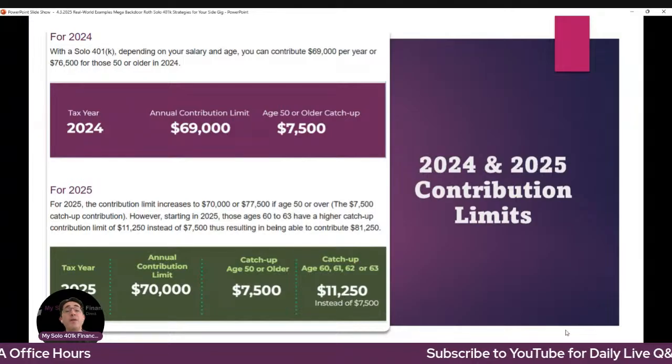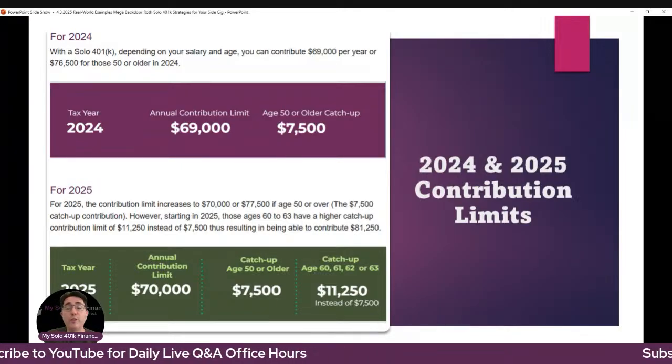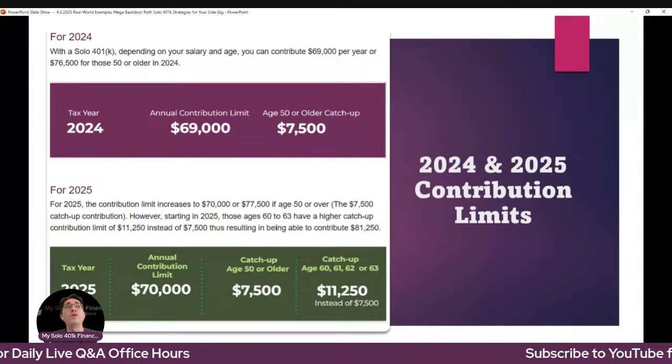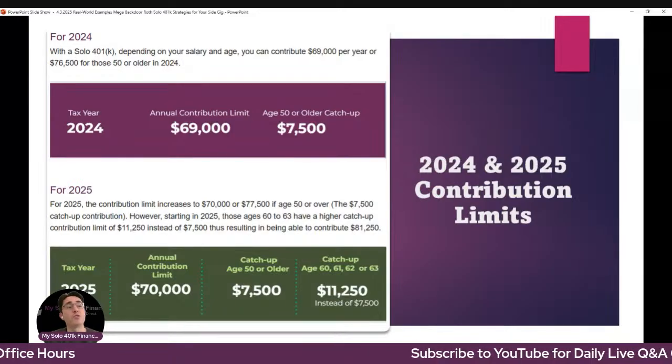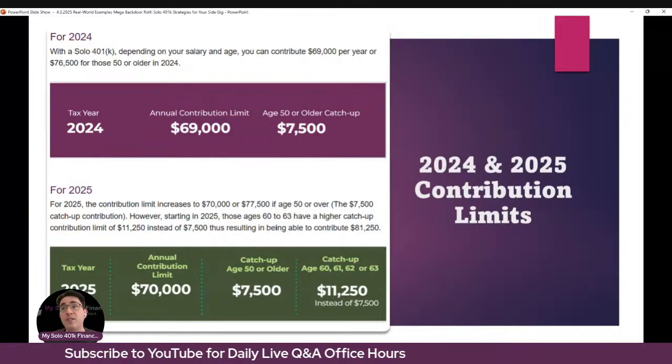Now, as I mentioned, your ability to contribute is going to depend on the type of contribution, but you've also got to consider the overall limit. So different types of contributions will have their own sublimits, but then of course there's the overall limit. For 2025, the overall limit increased from 69,000 to 70,000.